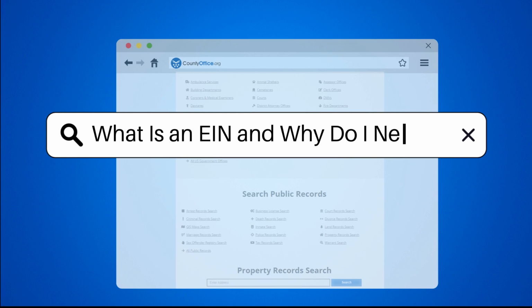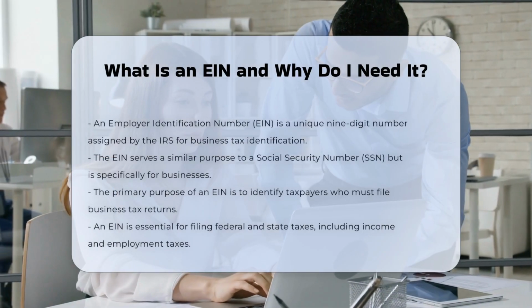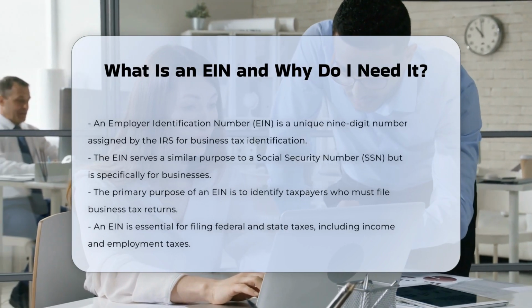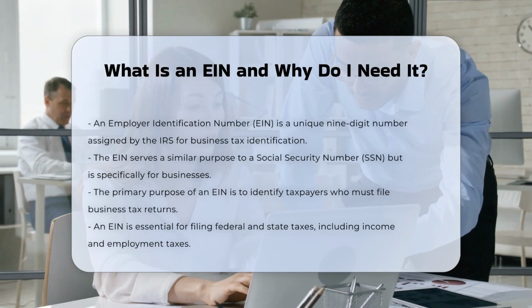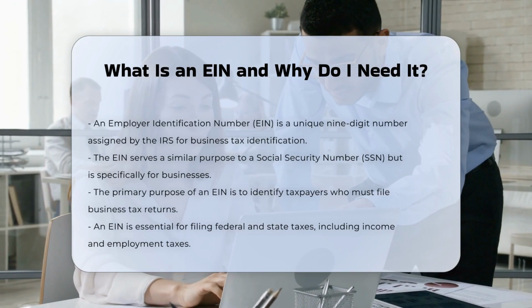What is an EIN and why do I need it? An employer identification number is a unique 9-digit number assigned by the Internal Revenue Service, IRS, to identify a business for tax purposes. It is similar to a Social Security number, SSN, but is specifically for businesses.